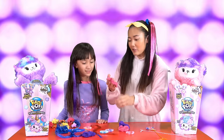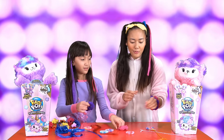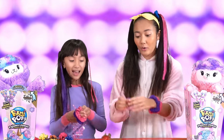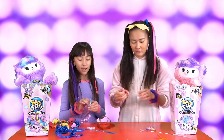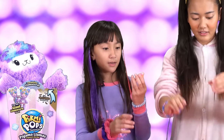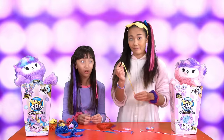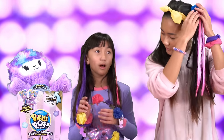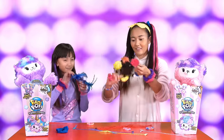Awesome. We can match scrunchies. We can also put them on our wrists and make them like wrist accessories. Yeah. Look at these too, these are so cool. And then there's this blue one. Well, there's blue on mine, so I guess I'll have this blue one. And then this one is like a birthday cake one. That's awesome! Pajama llamas are always so colorful. Mm-hmm. Hmm, do you want the flower crown? Sure thing, you can try on this headband. All right.